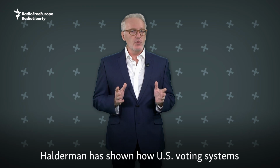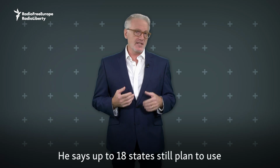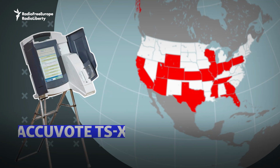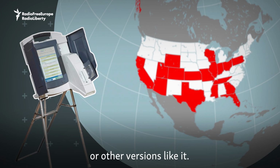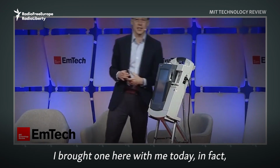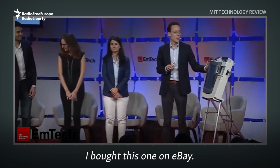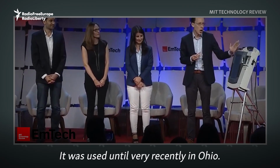Halderman has shown how U.S. voting systems will be vulnerable in 2020 elections. He says up to 18 states still plan to use voting machines like this one, the AccuVote TSX touchscreen, or other versions like it. I brought one here with me today, in fact, and we're going to conduct an election. This machine that I brought with me, I bought this one on eBay. It was used until very recently in Ohio.